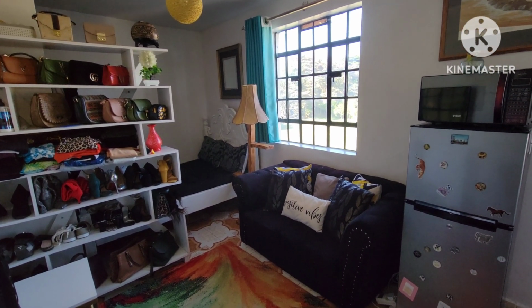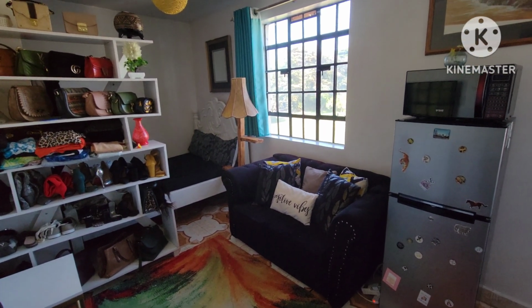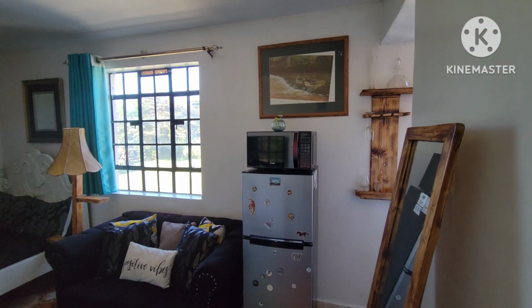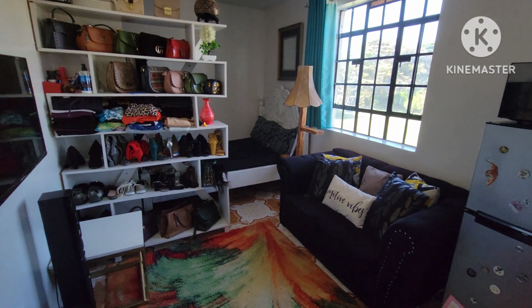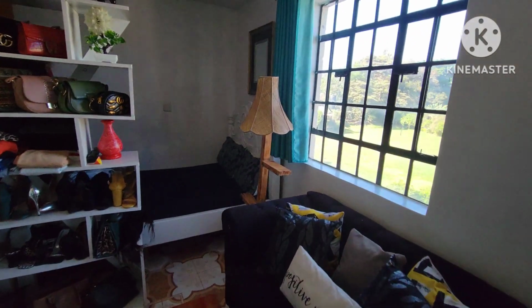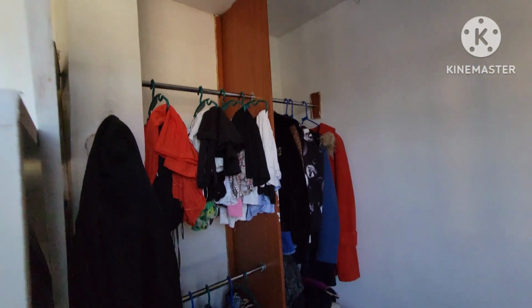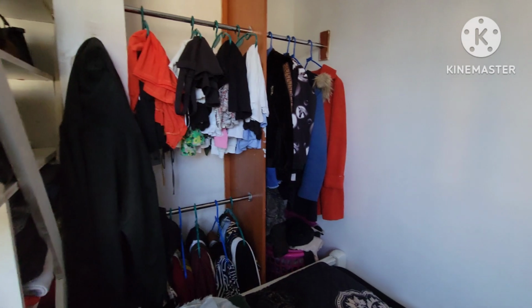For those that don't have a separate living room, for me, I call this my living room. It's quite a cute space. I just love it. So also I'll be putting a contact paper on that, on my closet.